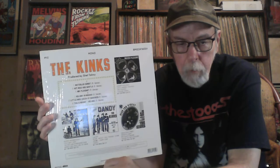Got 6 songs on it. It's in mono, and I love the song Waterloo Sunset. I've never heard it in mono before until I got this, and it just blows me away. So good. Here's the label. It's on colored vinyl, as you can tell. Replication of Pi record label. It plays at 45, and it sounds fantastic. Really good remastering job on this one.